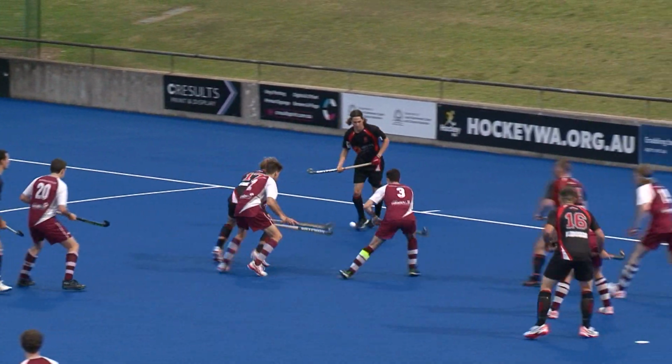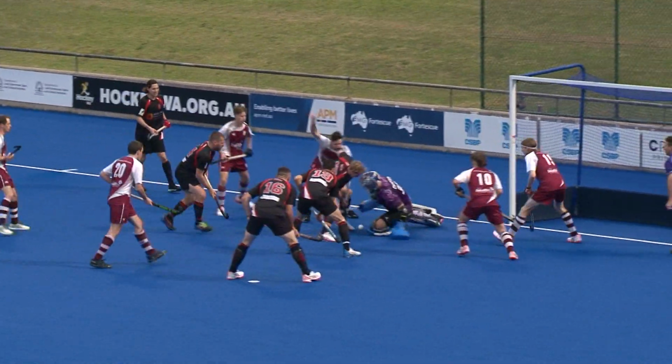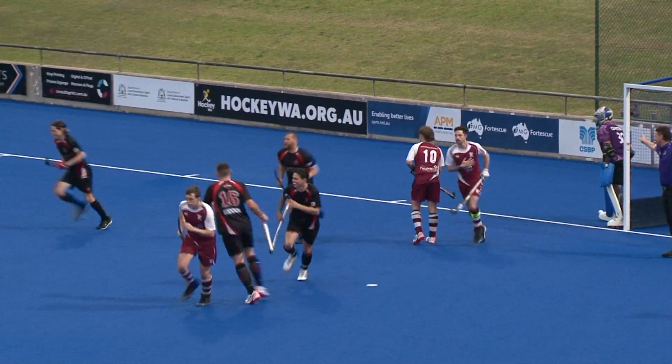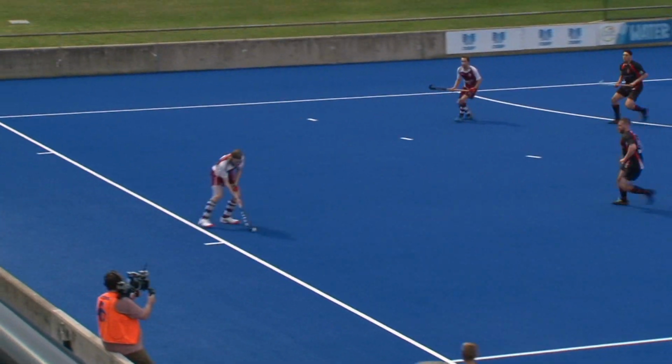Zaluski pushed it wide. He's going to get it back inside the circle here. Tim Gears trying to stop him, doing his best. Ball just free underneath the line. And we go over the baseline. Gears will reset. Hall had a little look at direct.